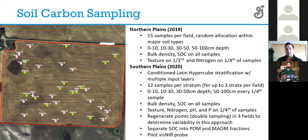But then taking the meter depth samples every 4th sample, because DNDC has the ability to model down to a meter, but there's not a ton of data that allows them to extrapolate what's going on below 50 centimeters. So this data is going to be valuable from that standpoint. We're going to be doing bulk density and carbon on all the samples. Texture, nitrogen, pH, and phosphorus on a 4th of the samples. And these samples are also going to be used for the water quality modeling protocol. So phosphorus and pH and things like that are important from that standpoint.